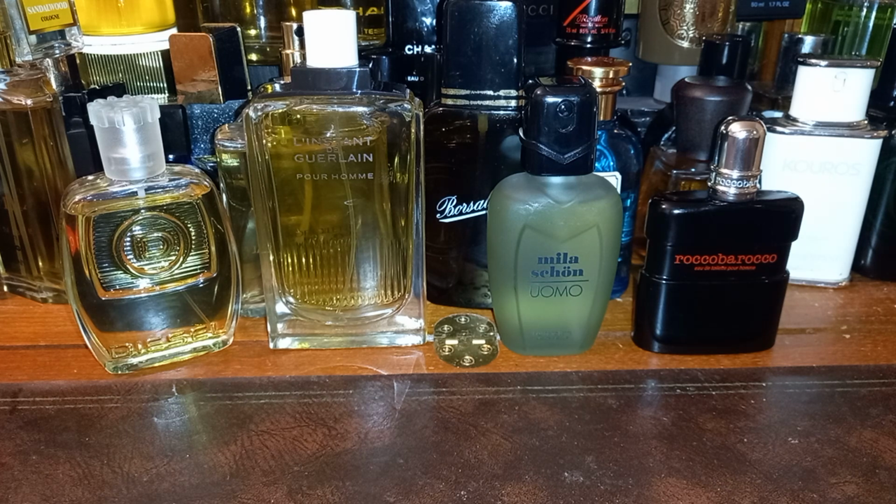Roccobarocco's dried down a little bit like Koros. Not as strong and venomous and vicious as Koros, but it is there. Got a bit of body about it, like human body. The Mila Schon is fresh, spicy, cologne-y, but really good quality. That's really nice. I can imagine going through a bottle of that quite quickly, though. I don't know what the performance is like.